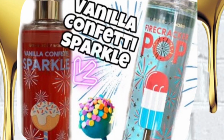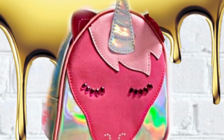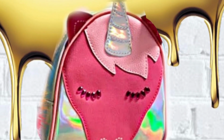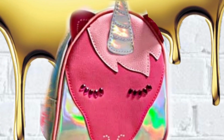So yeah. Next, at the semi-annual sale, I always like to look at the accessories, the bags, the candle holders. And so I'm looking for a cute bag, kind of like this one. Now, I found out this one was a backpack. And if you recall in a previous video, I said I wanted this.